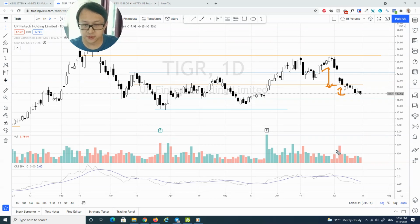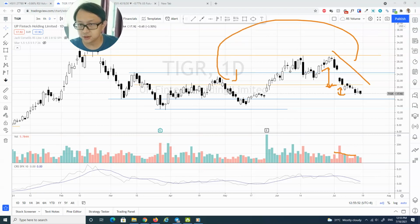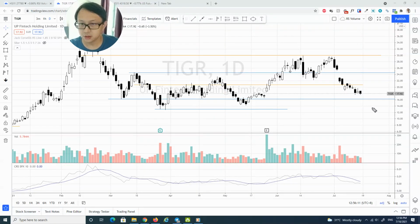However, in terms of the volume, we still see generally quite a high volume if we compare this down leg to this down leg. So comparing this reaction to this reaction, we can see that it's a lot more volatile in the recent reaction. Quite a lot of gaps here and also big spread, unlike the previous one. The volume is a lot higher as well. So definitely this is a lot more bearish, and in terms of the magnitude, certainly this is bigger than the previous reaction.